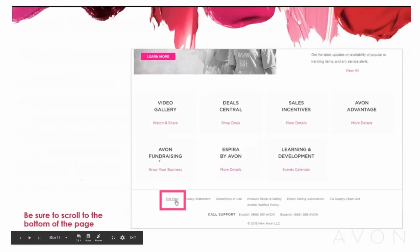So when you log into your avon.com, and you scroll all the way to the bottom, you're going to see these widgets. You can personalize those, depends on your business, if you're in leadership or whatever you want to see. That what's most concerned for you, you can just put it there so it's easily accessible. All the way to the bottom, you see site map.